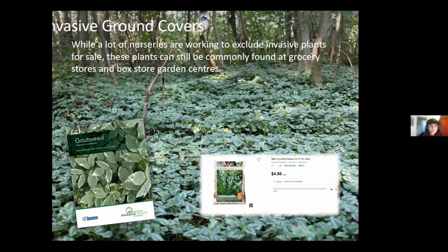And so this is a photo from Sault Ste. Marie, so you can really see how this goutweed has just taken right over, and this was because of yard waste dumping. So that's another thing, and I will mention it again. If you are working on controlling an invasive species in your yard, fantastic, but we do need to make sure that you dispose of it properly. And I will touch on that later towards the end of my presentation.